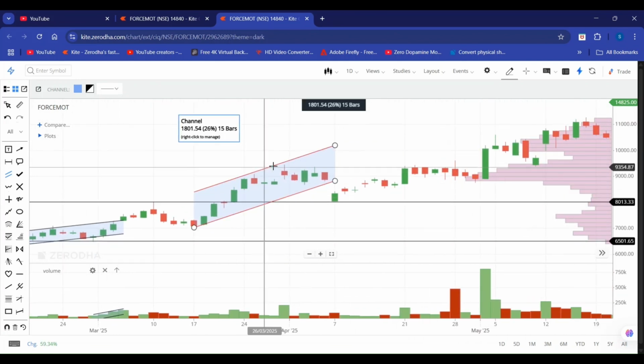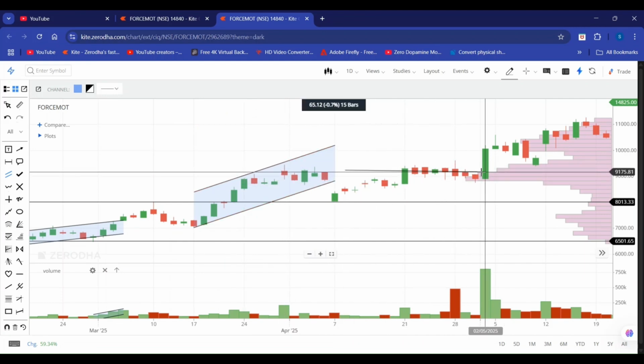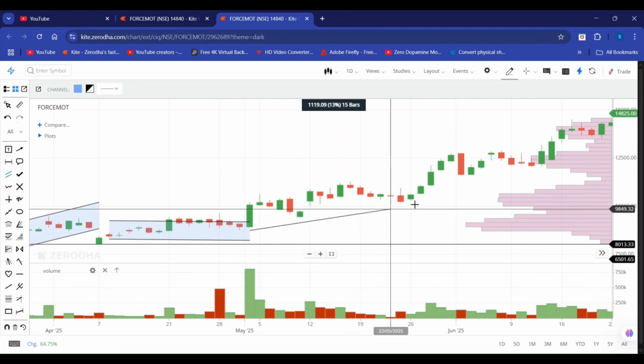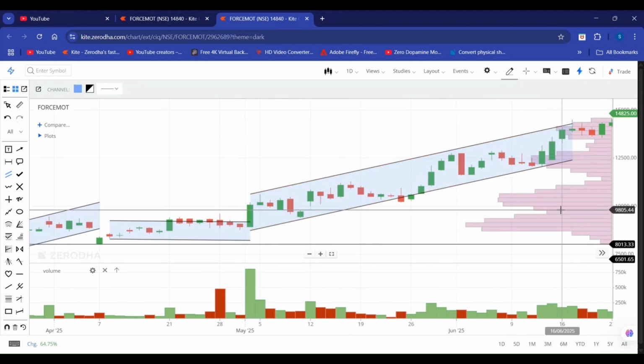There were sideways movements. There were only a few of them left, and then stocks went up. So this is how it went, right? And moving ahead.